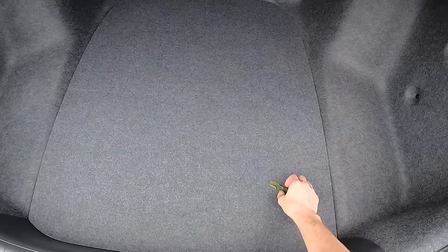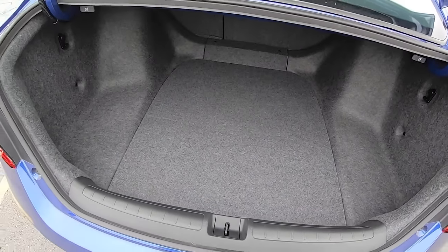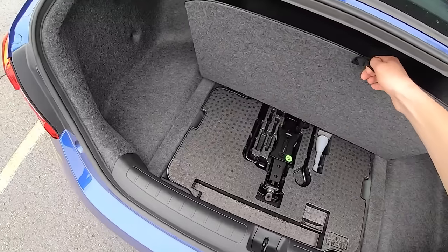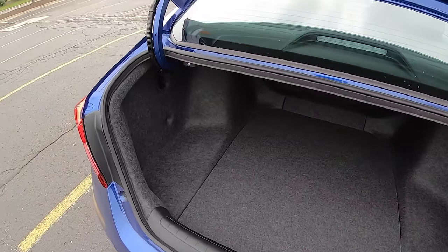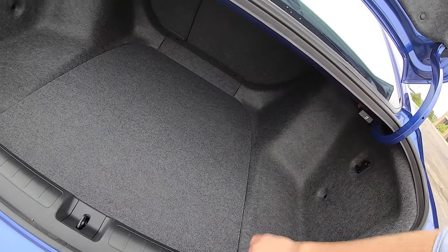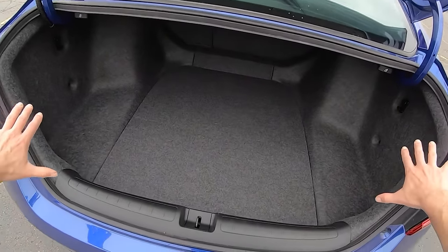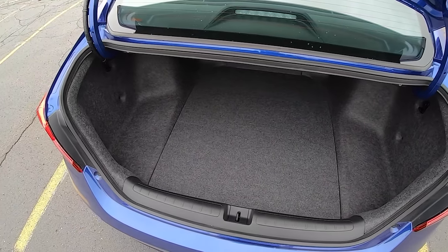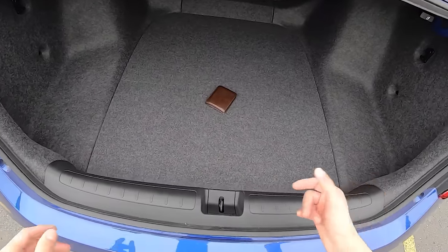So looking in here, I'll show you guys a daytime view of this trunk. There's a ton of space back here. You even have a spare tire. It's not a full-size spare, but it'll get you on the road again if you need it. You have 60-40 folding rear seats, easily accessible with these levers that you pull down, and just a massive amount of trunk space. For example, here's my wallet, and look how much space there is.